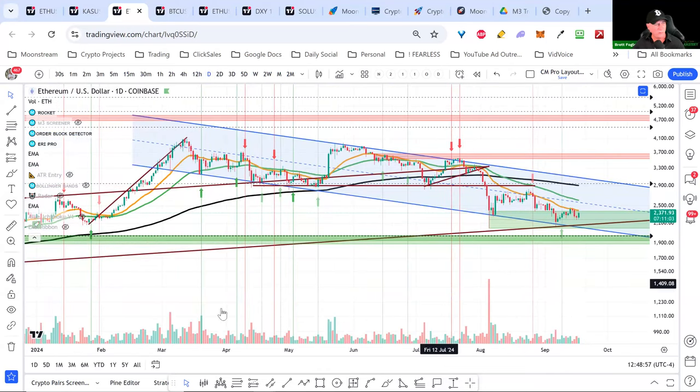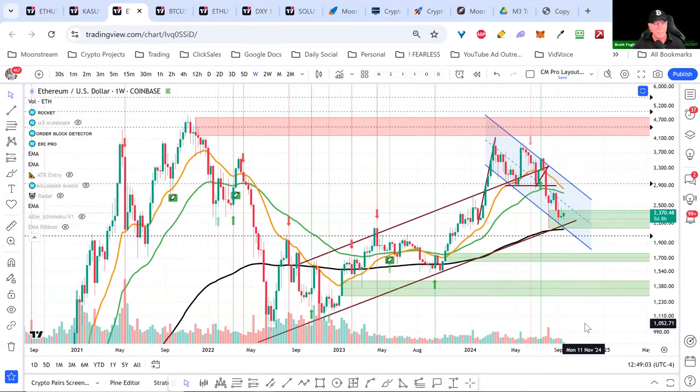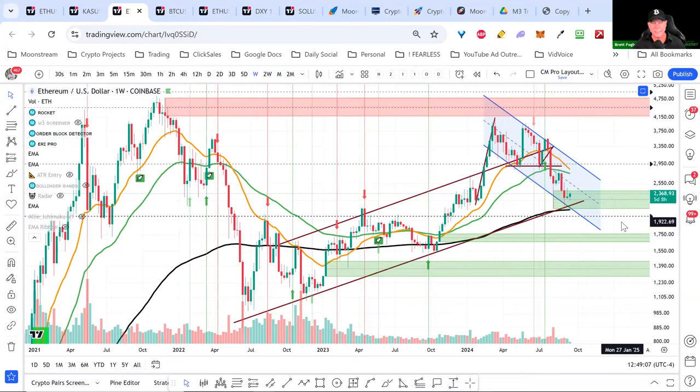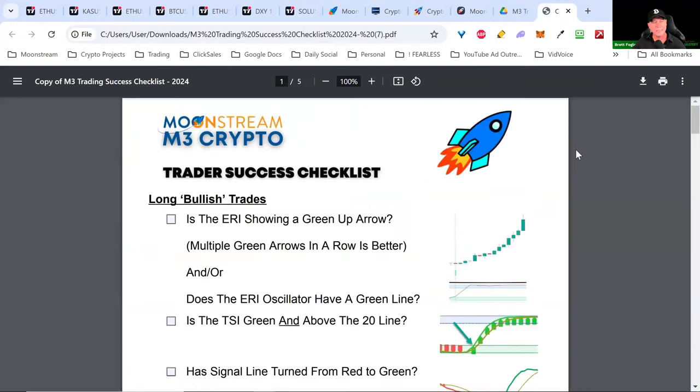I don't think this is the ideal candidate here because we don't have an ERI. Normally, I'd want to see an ERI in here, Perry, but not always. I guess this could be an exception because in the end it doesn't matter. It just matters how much alignment we have. But we don't have a TSI turning green. Let's do this. Let's use it as a negating factor.